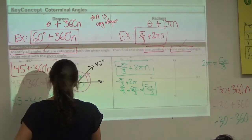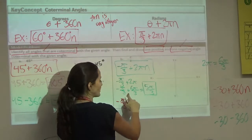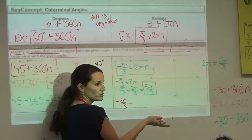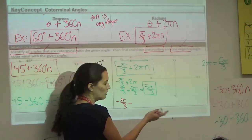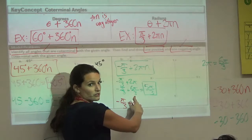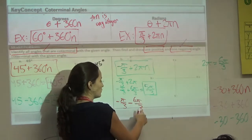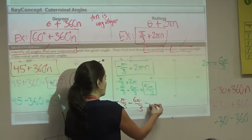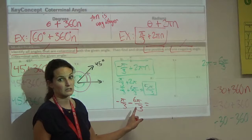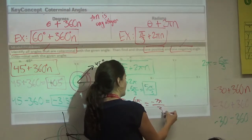So if I say negative pi over 3 instead of plus, if I subtract, because I could add or subtract a full circle, what's our full circle? But how can we write it with thirds? 6 pi over 3, that's equal to 2 pi, 6 pi over 3. If I have negative 1 minus 6, I end up at negative 7 pi over 3.